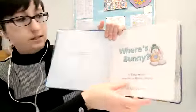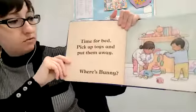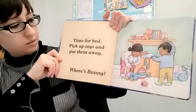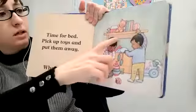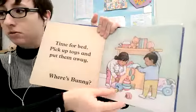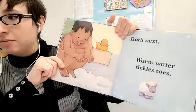Where's Bunny? It's time for bed. Pick up your toys and put them away. Cleanup time. Where's Bunny? I see some other animals. I see teddy bear. I see cow. Don't see bunny. It's bath time now.